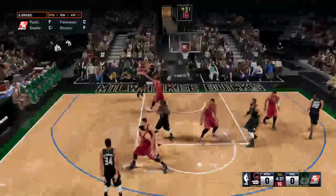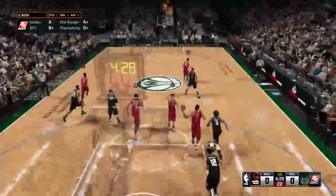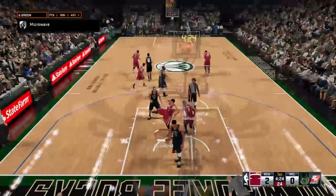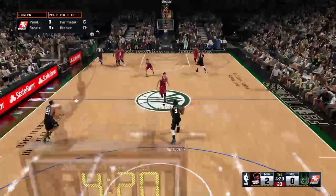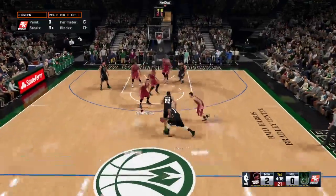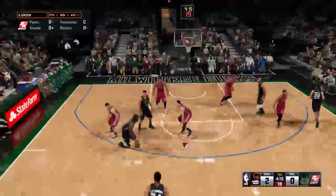Passes it to Antetokounmpo. It's deflected. Stolen by Bosh. And it's Green with the jam. And that steal paid instant dividends. No wasted time or motion getting out on that fast break.